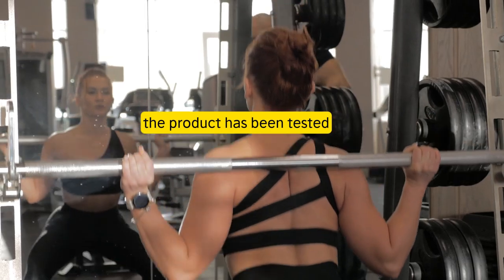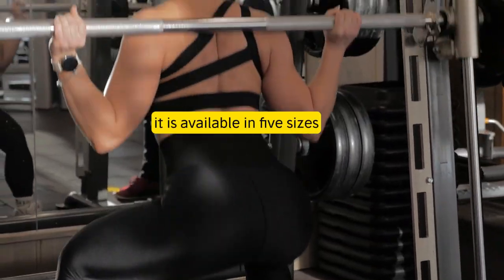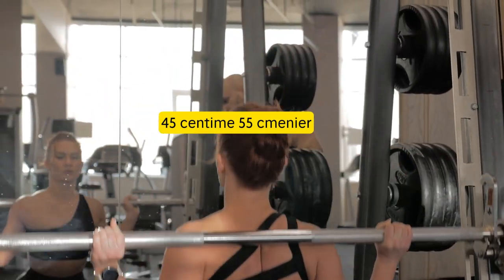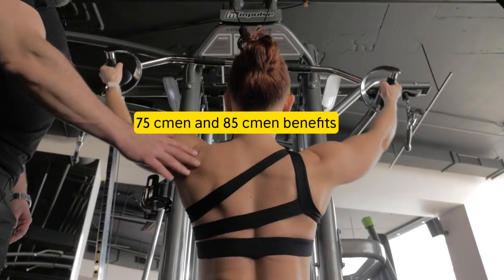The product has been tested, and it can withstand up to 33 pounds. It is available in 5 sizes, 45 cm, 55 cm, then 65 cm, 75 cm, and 85 cm.